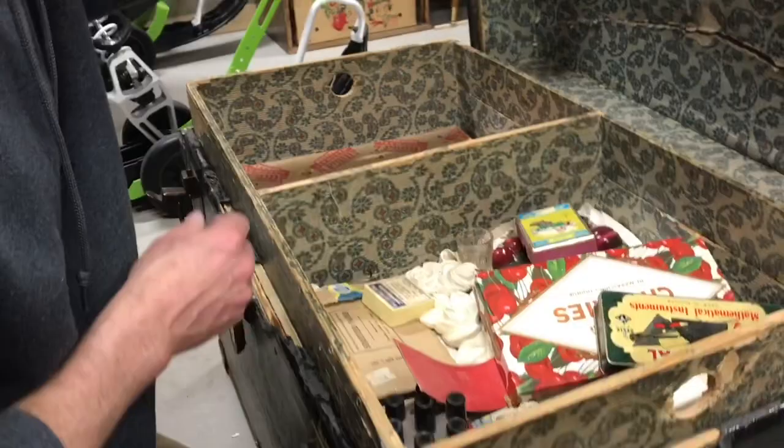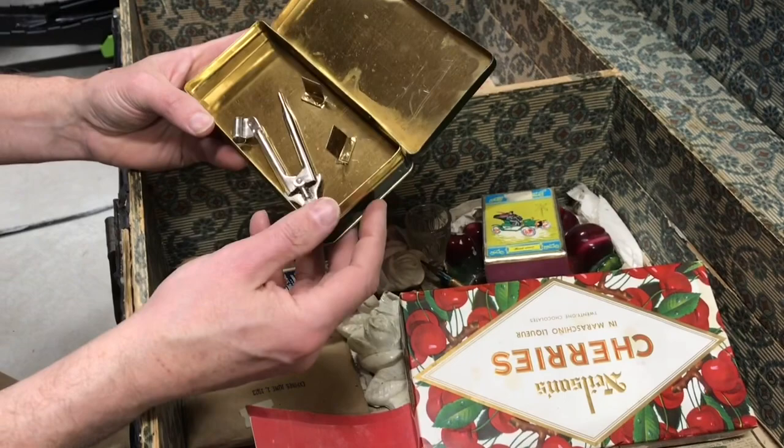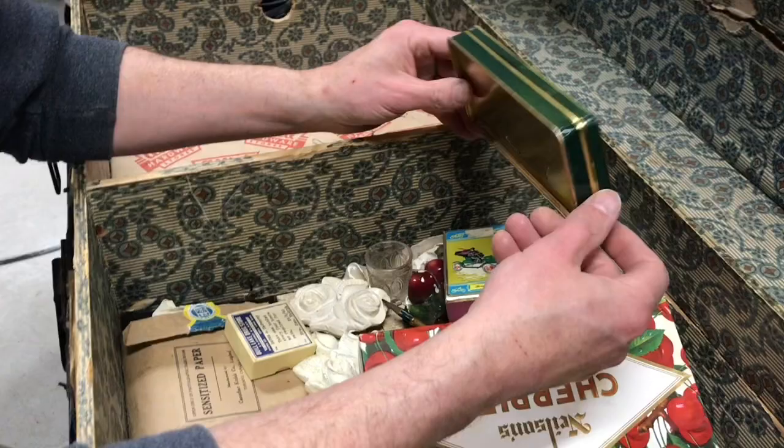Old Universal. Oh, another one. Not much left in there. Is that a protractor? I think so. Does it say a year on it? Made in England. No, there's no year on there. When I was a kid, I always remember the Buffalo brand geometry sets.